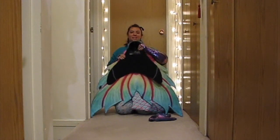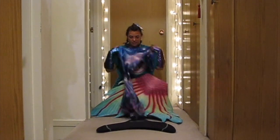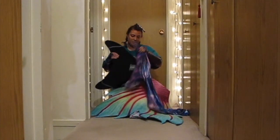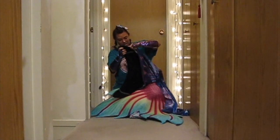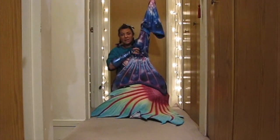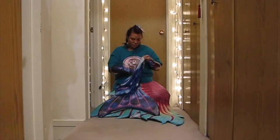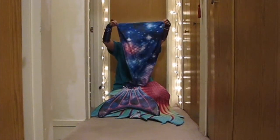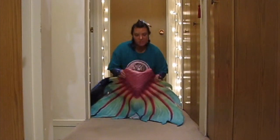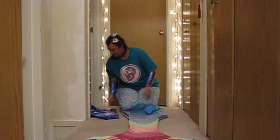So I'm used to swimming in this tail, or my handmade one, or my other one. The only reason why I pulled this out is because I want to show you the comparison between the sizes. So this is my tail that I use. This is from Finfolk. This is a stretchier one, and this is an adult large. I want to do a size comparison between the two for you.